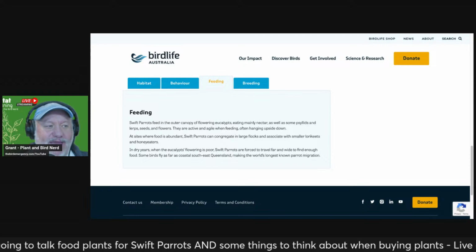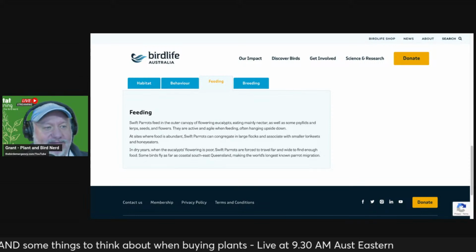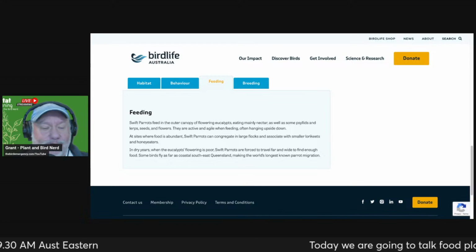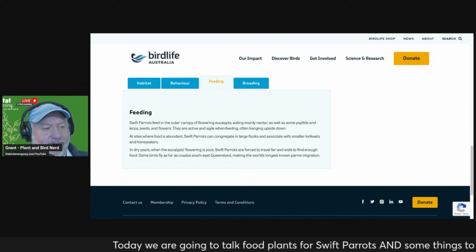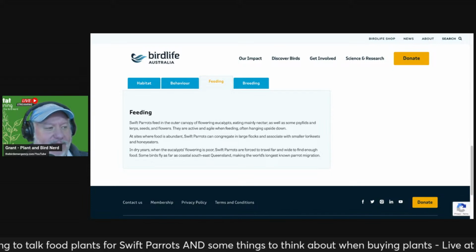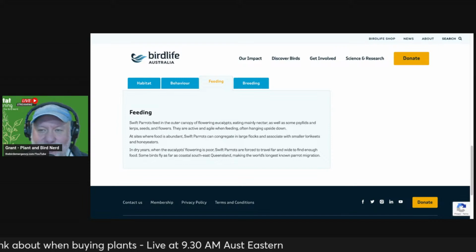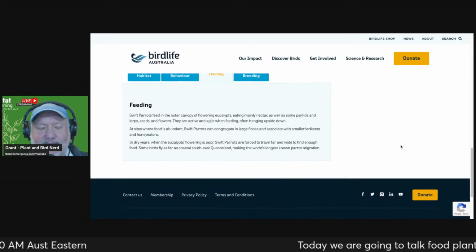Swift parrots feed in the outer canopy of flowering eucalypts, eating mainly nectar, but they will eat psyllids and lerps, seeds and flowers. But their preference is for nectar, often hanging upside down. At sites where food is abundant, swift parrots can congregate in large flocks and associate with smaller lorikeets and honeyeaters. Every time I've seen swift parrots, there have been musk lorikeets in the same tree. Not necessarily side by side, but they're certainly travelling in that flock.